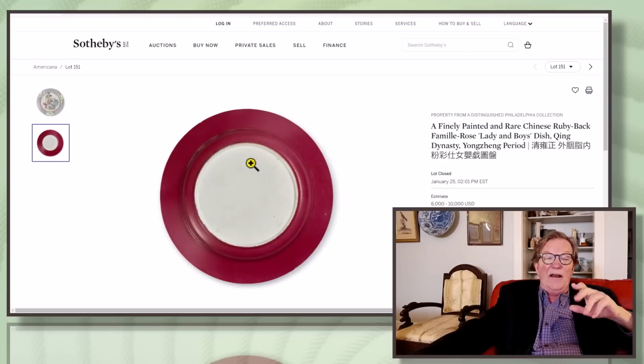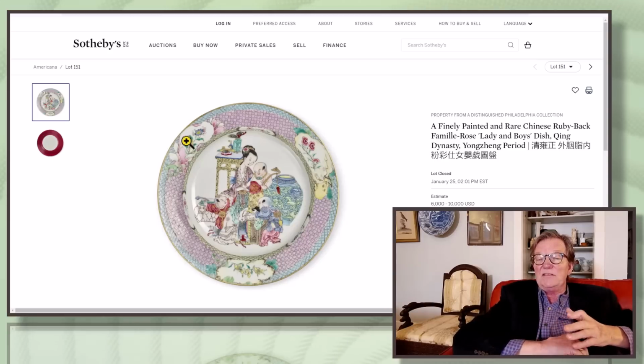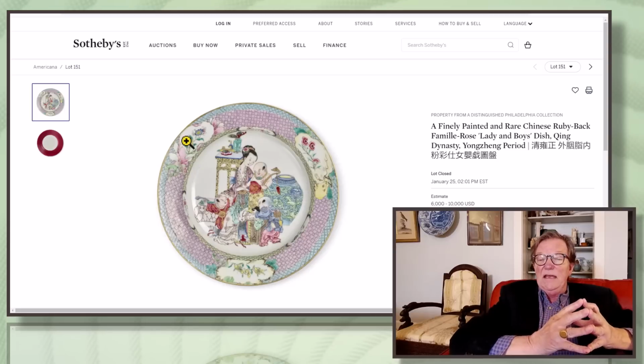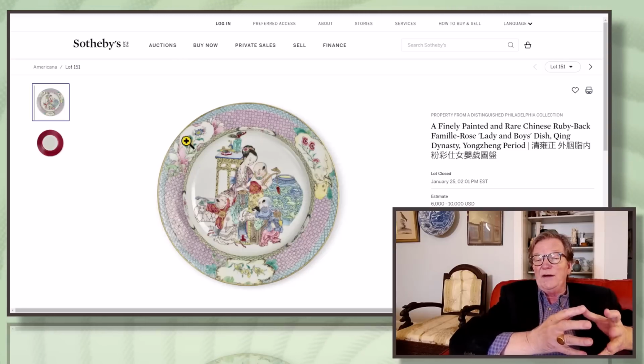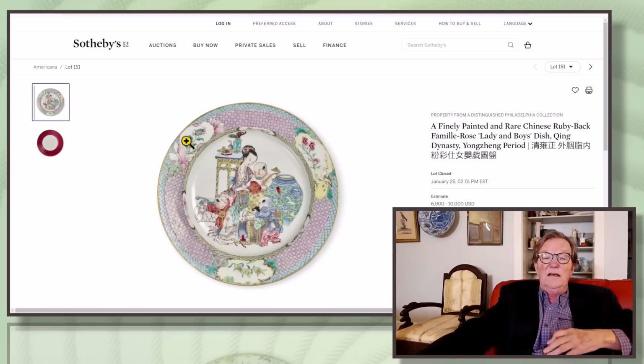But the estimates they had on them, I thought, were very reasonable. I didn't think they were particularly low in this case. They were estimated at $6,000 to $10,000. That's sort of been the ballpark for these over the years. And this is the Yongzheng period example. And in the end, it did very well. It went for 2.5 times its high estimate, selling for $26,400. It was a very nice example.